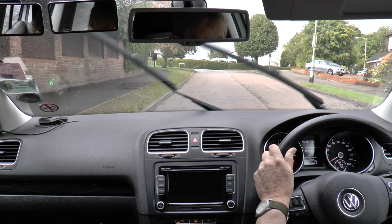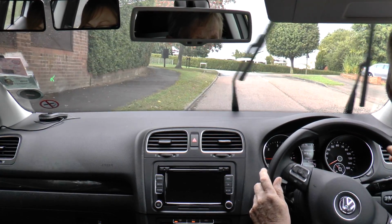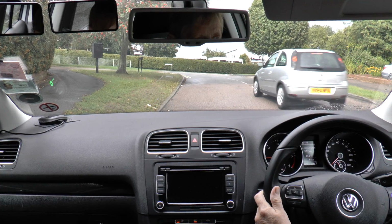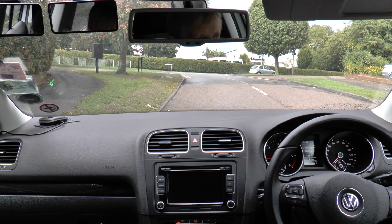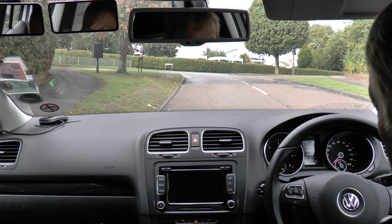Cover your brake. Don't steer. Ten to two, straighten up. Clutch down. The thickness of a pound coin. Keep your feet still. Don't move. Put your handbrake on. Keep your feet still. Select neutral, rest your feet and cancel your indicator. Well done.